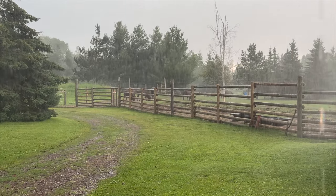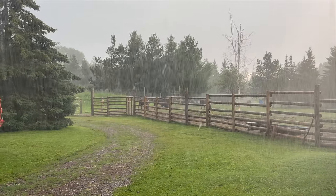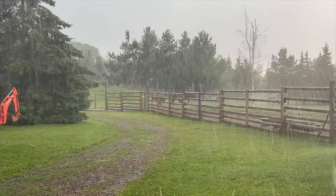Starting to get hail now. Just when I thought I was done, I get stuck under the eaves of the garage.